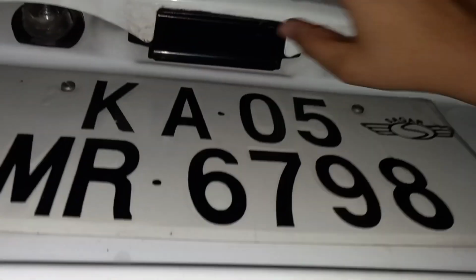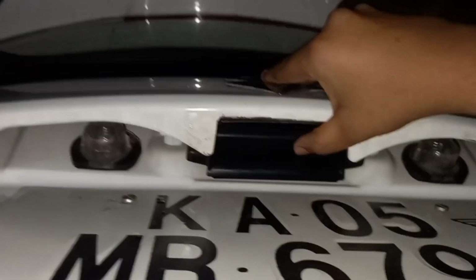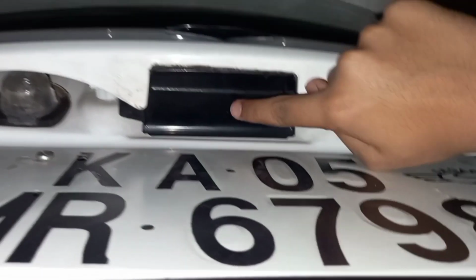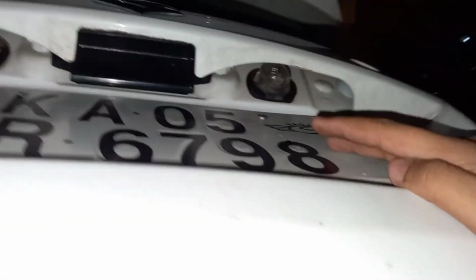You get bulbs to illuminate the number plate, and there is no button here. It has been covered up because it gets an electromagnetic tailgate opener in the ZXi variant. There is a high mount stop lamp and there is a spoiler. The spoiler has been provided by the company.